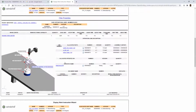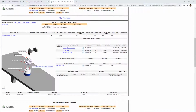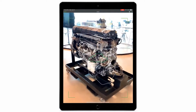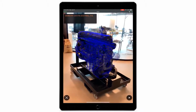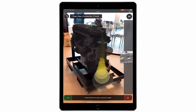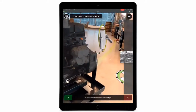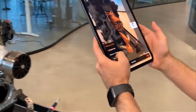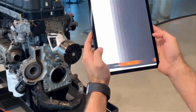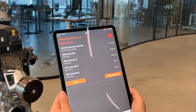Work instructions are now ready for deployment, fully illustrated with links to all parts, assets, and control characteristics listed. After fully assembled, quality inspectors leverage augmented reality to compare the as-designed to the as-manufactured engine, catching errors before they leave the factory. Windchill further provides closed-loop quality through MPM and ThingWorx. If an operator conducts a quality check and finds an issue with the assembly, they can easily generate a problem report for engineering to correct the issue.